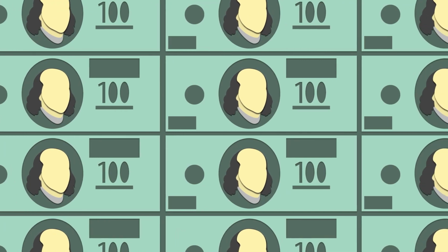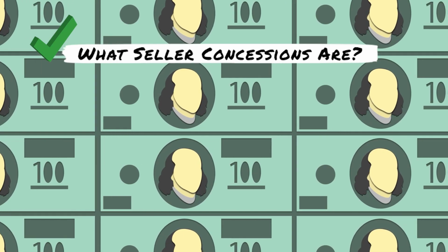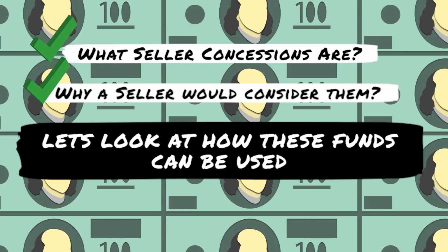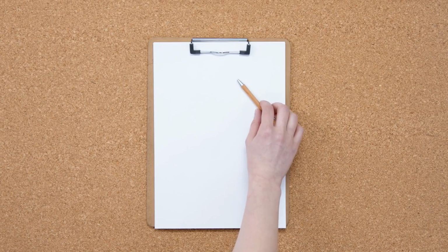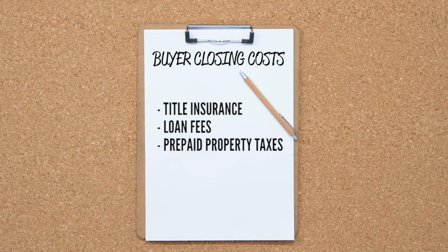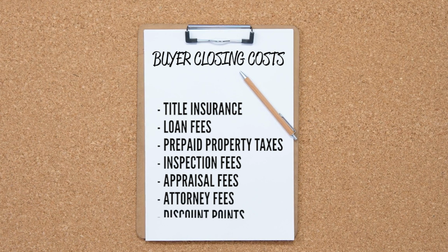Now that we understand what seller concessions are and why a seller would consider them, let's look at how these funds can be used. Seller concessions can be used towards the buyer's closing costs. Some examples are cost of title insurance, loan fees, prepaid property taxes, inspection fees, appraisal fees, attorney fees, and mortgage points used to reduce the interest rate.